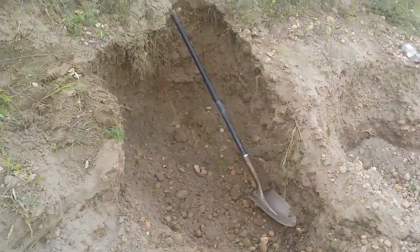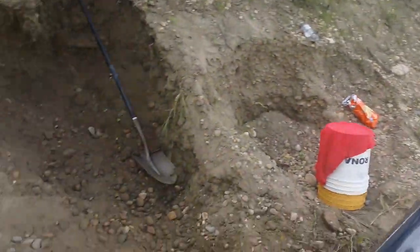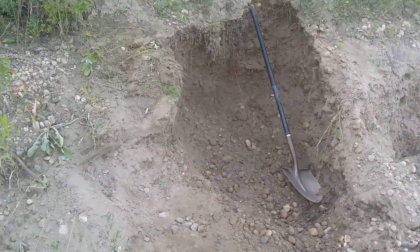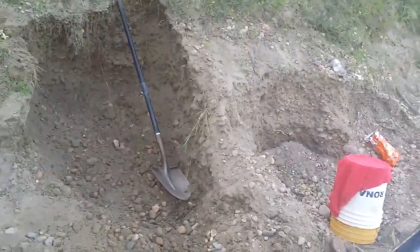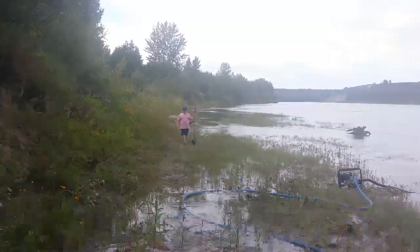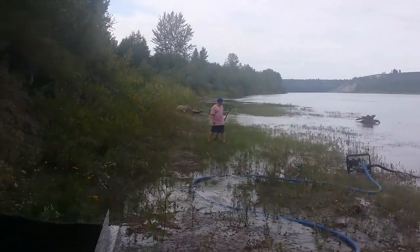Shoveled all that. I'm gonna take a little break now, just waiting for my son to go turn off the pump. Show you what I got. So I've dug for about an hour and a half. Took some beer breaks in between, about three of them. Hey, bud! Turn the pump off! My gosh, good work's hard to find nowadays. Anyways. Any help is good help.